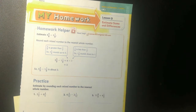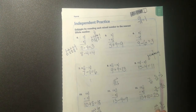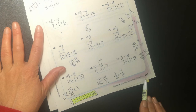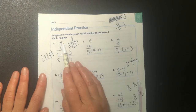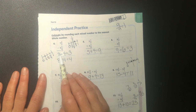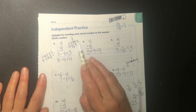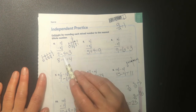One of the problems, though, I noticed after I stopped class, because I'm always recording, is I got one of these problems wrong. Number 4, on page 665. I rounded 7 2/3 to 7. I don't know what I was thinking, right? Here's 1/3, 2/3. It's past the half. I should have rounded it to the next whole number after 7, which would be 8.